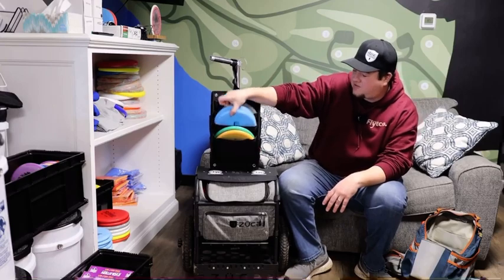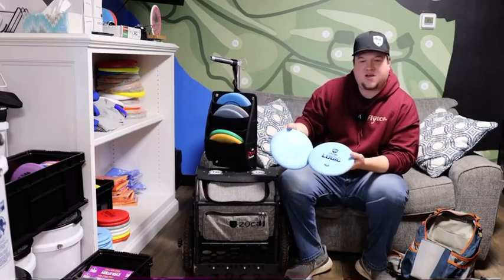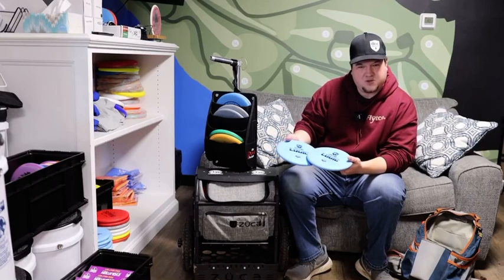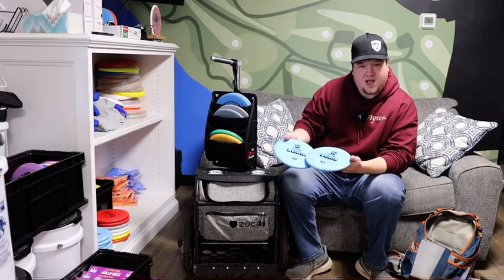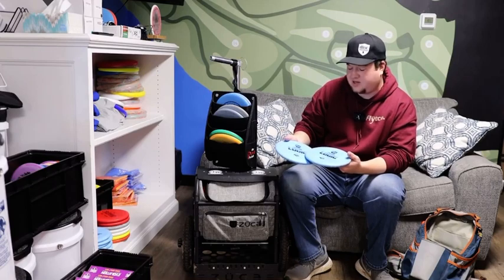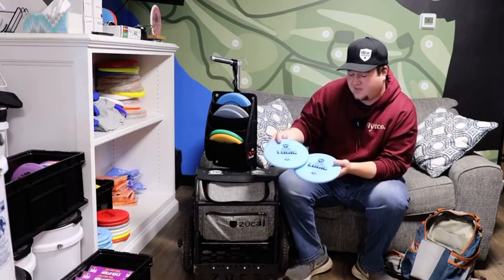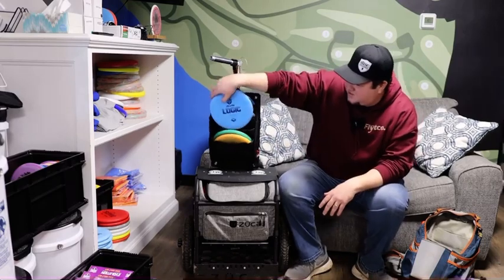I've also been working some of the Discmania Soft Exo Logics into my bag for more of my mid-range approach shot circle 2 putts there. They tend to be a little bit more glidey, so they help get it to the basket, and especially on days when I need a little bit extra lift, these Discmania Soft Exo Logics have come in clutch time and time again, so definitely going to be sticking in the bag with those.